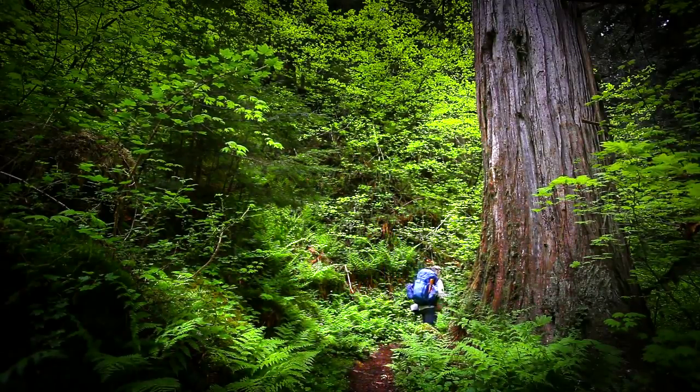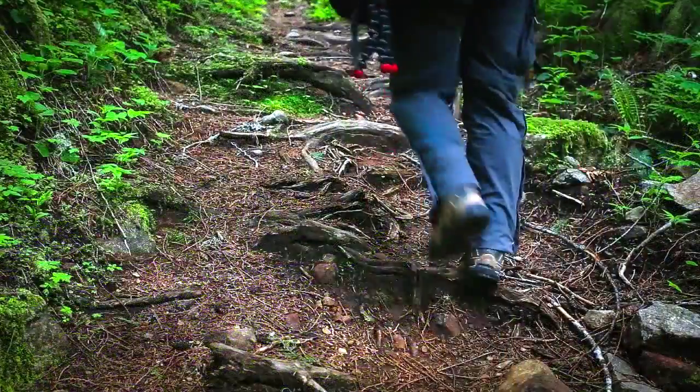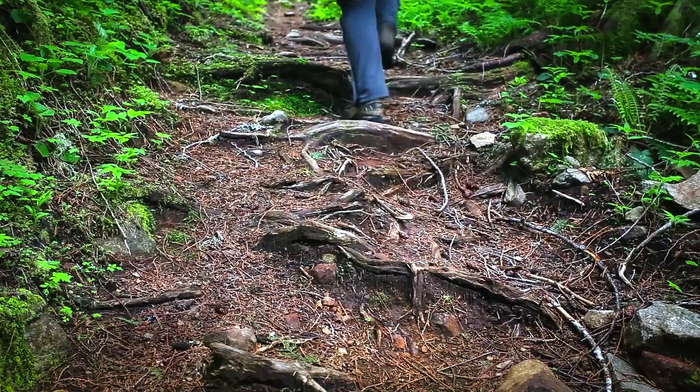Out of all the forest types, this is one of my favorites. It has amazing old-growth forest all the way to the Mackinac Shelter. And then there's summer flowers, springtime flowers. It's a beautiful hike.